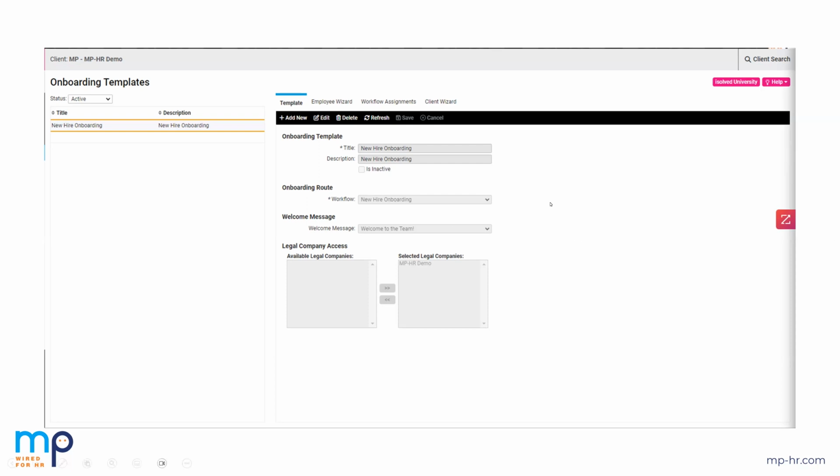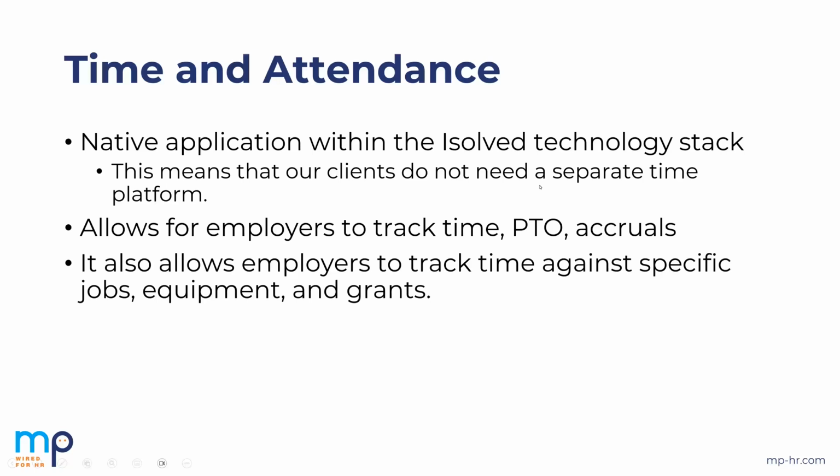I want to talk now about time and attendance. How do we track that time when employees join? Our time and attendance application is native within the iSolve tech stack. That means that our clients do not need a separate time platform. There are many time platforms out there, and other companies use different time platforms that then import, export into the payroll module. Once again, creating that duplicate employee record.